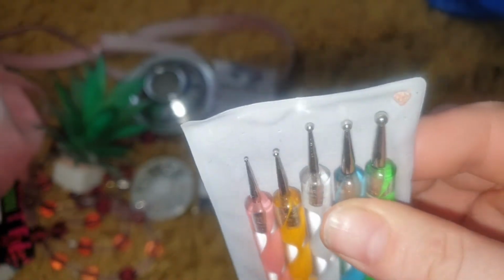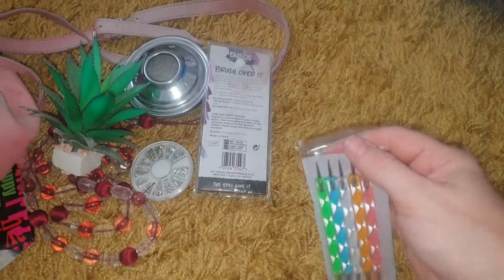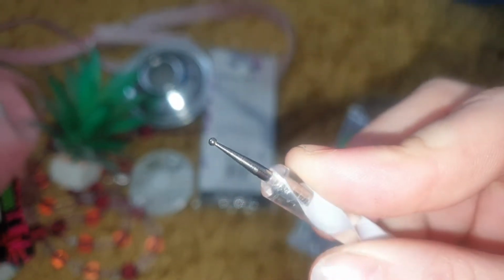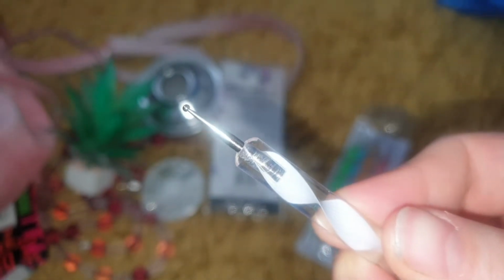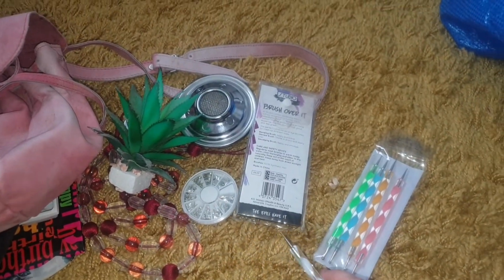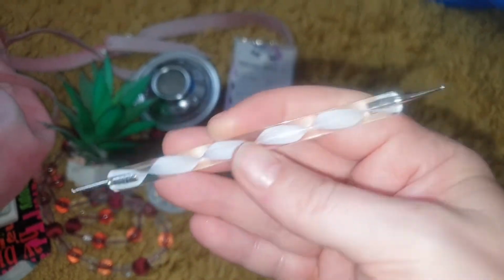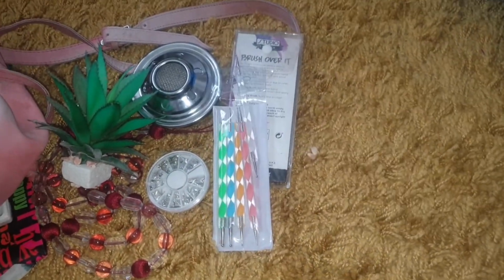I came across these. I thought they were pens. But now I look at them, I have no idea what they are. What do you use them for? It doesn't say anything. This. What is it for? Oh my goodness. I have no idea what my haul is for. This one, this one. This is for nails, I guess. But what is this for? Artwork? I don't know. Please tell me if you know in the comments.